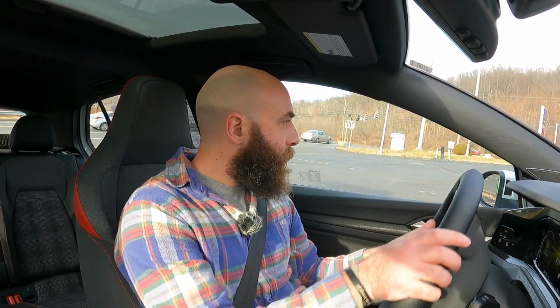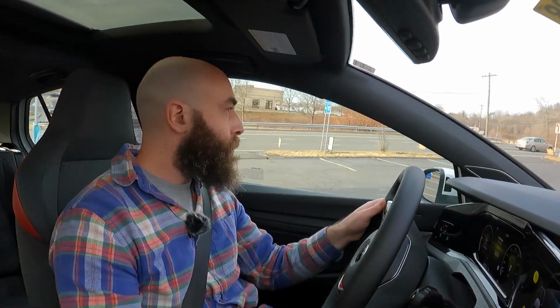Okay, so it does have the hill hold. Yeah, it doesn't respond quite as well to your throttle inputs as mine. With mine, you can kind of tap the throttle and the hill hold will back off and you can roll. This one, you hit it and it kind of is delayed for a second. I'm not gonna lie, that one's a little bit frustrating.